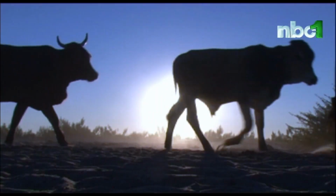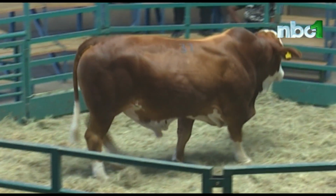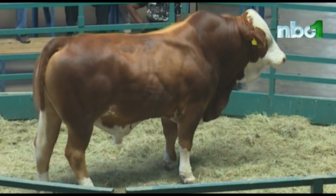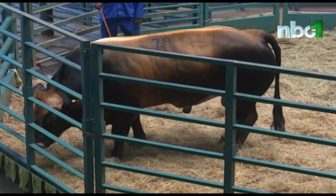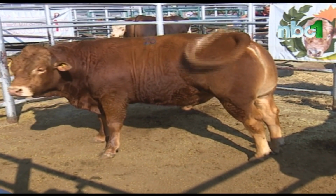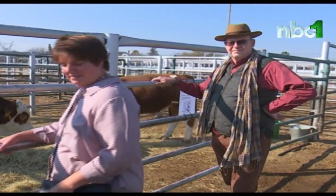Cattle farming in Namibia is a widely practiced trade and can indeed be profitable. In this episode of Green Horizons, we will look at one particular aspect of cattle farming, auctions, because after all, the aim of any breeder or farmer would be to make money at the auction pens. Today, our team is at the Namibia Genetics Auction in Windhoek, where a group of commercial farmers have come together to sell off some of their offspring. Altogether, 15 farmers are selling their stuff here.